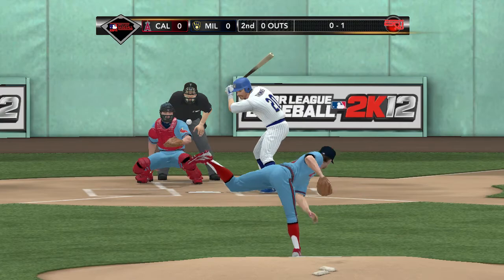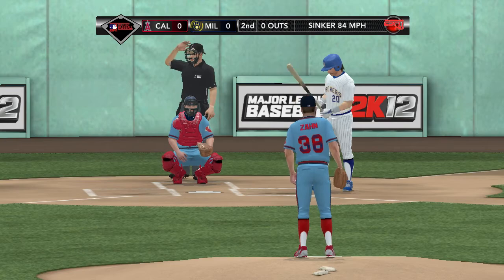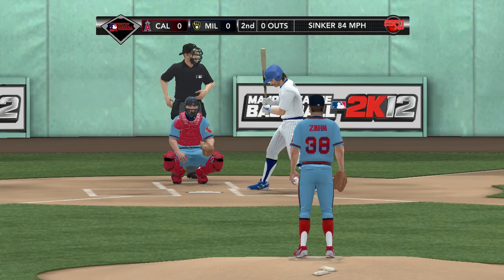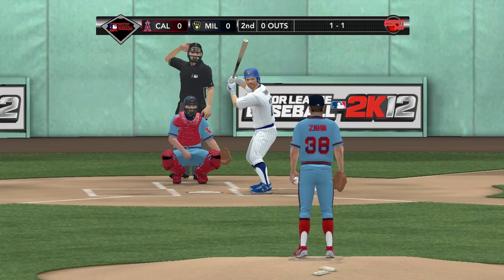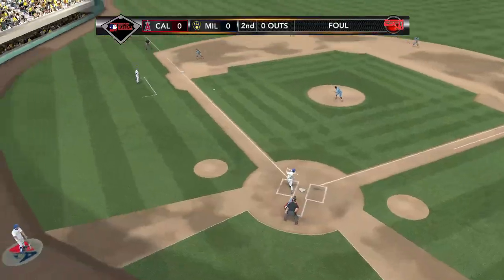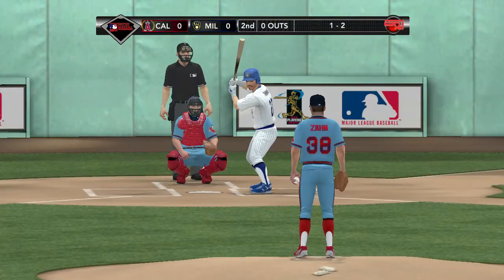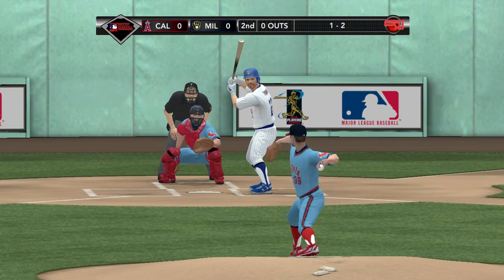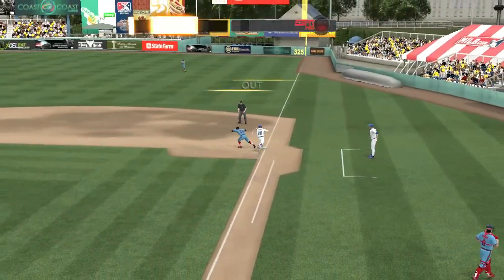The pitch, sinker, one ball, one strike. Here's the pitch. It's fouled away. Boy, he scorched that one. That was right over the mound. In time for the Milwaukee Brewers.